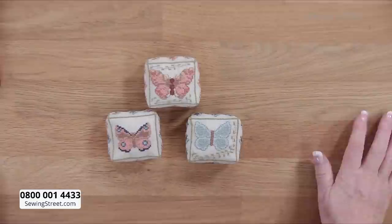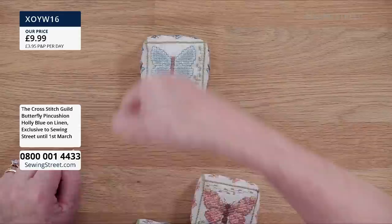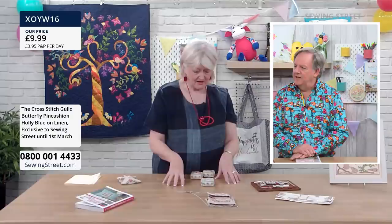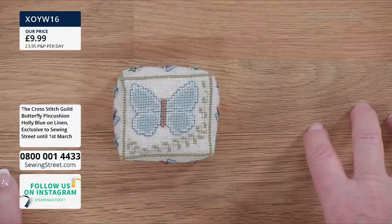Blue one first, please, Jane. Holly blue. There you go. You need to punch to make him sit straight. Oh, that was done with some aggression, wasn't it? So this is $9.99. What would they get in the kit for $9.99? They get the linen, the threads, the needle, the chart, the instructions to stitch and to make up. And they're gorgeous. That's $9.99.